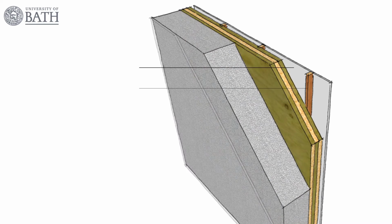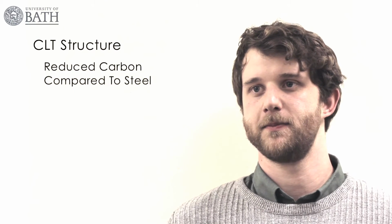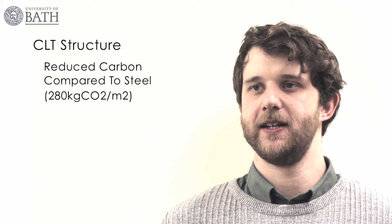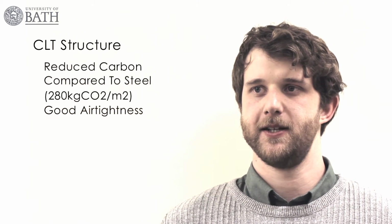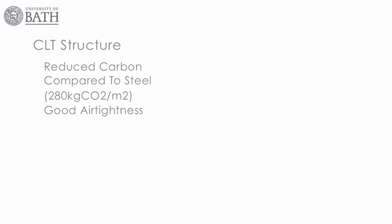We have chosen to use cross-laminated timber for the structure and fabric of the school buildings. Having carried out a comparison of the identical steel frame structure, we've predicted that it's possible to improve the embodied energy by up to 280 kilograms of CO2 per square metre. As cross-laminated timber is typically provided in large panels, this also provides good air tightness and thereby helps achieve the Passive House target of 0.6 air changes per hour.